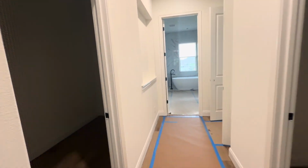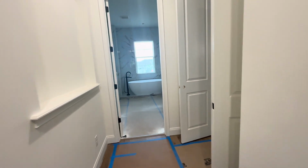Don't you just love looking at new homes? Because you never know what you're gonna see. All right, couple walk-in closets, but the shelving is not in, so nothing thrilling about that.